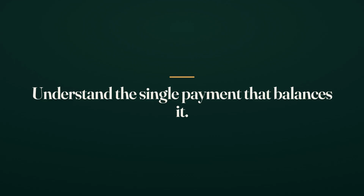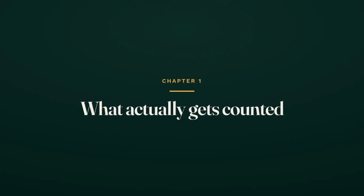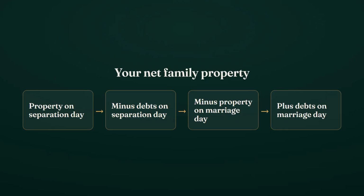By the end of this video, you'll know exactly what that is, how it's calculated, and the single payment that settles it between you and your former partner. Start with what actually gets counted. Net family property is just the increase in each person's net worth from the day you married to the day you separated. Think of it in two snapshots.